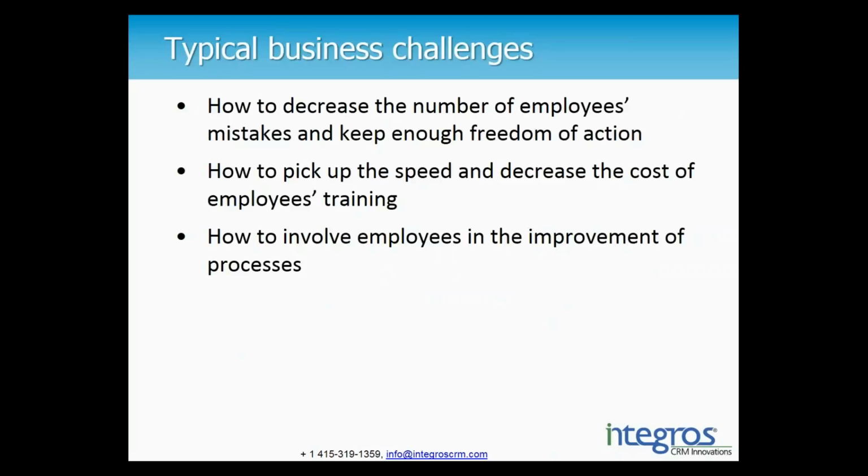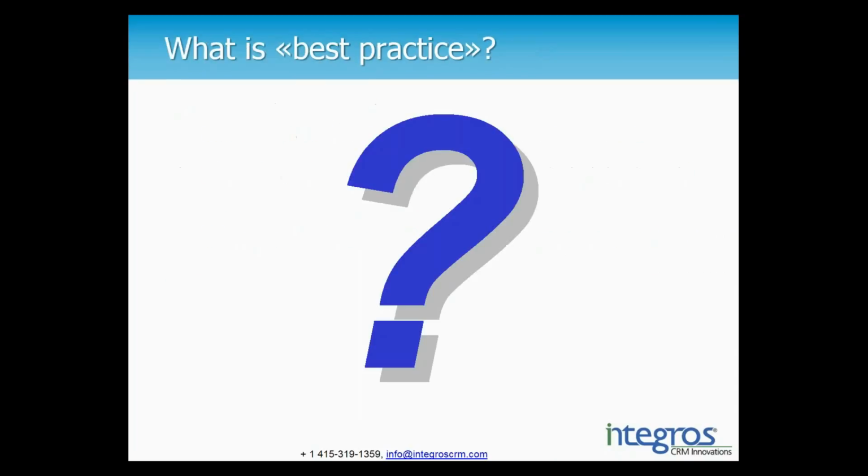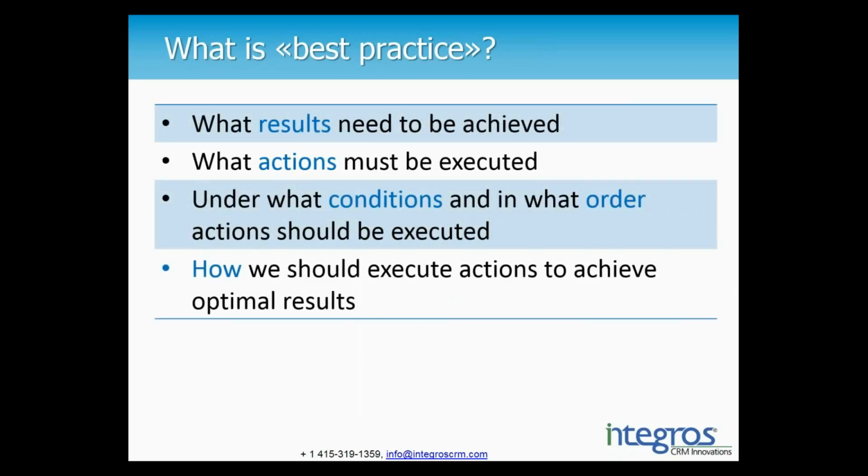It is an approach for sharing and managing best practices using SugarCRM. Our customers quite often ask us how to improve internal lead and sales processes, how to decrease the number of employees' mistakes, and how to keep control over the processes and still give employees enough freedom in their actions. Besides, quite often we receive questions like how to speed up employees' training process and to involve employees in the improvement of the processes in the company. The obvious way is to collect insights and best practices and then share this information among employees automatically. Best practice, in our opinion, is a set of information about actions that should be executed and results that should be achieved, with some conditions and some execution order applied, and with additional explanation and recommendation for executing these actions in the optimal way.